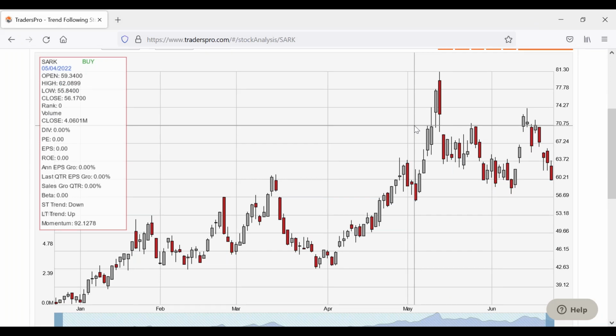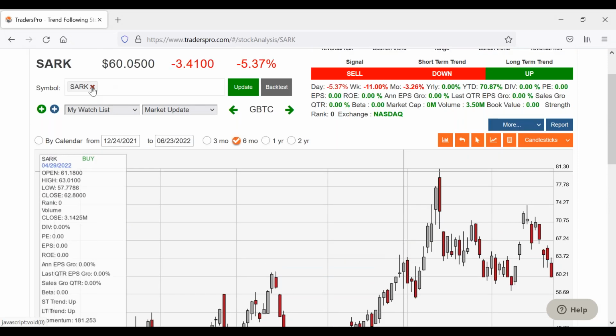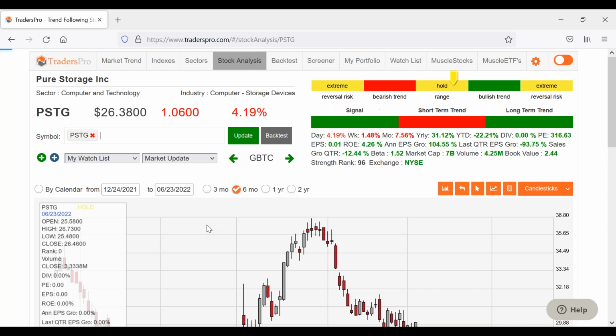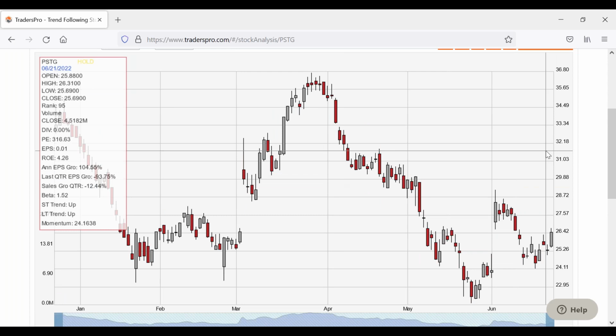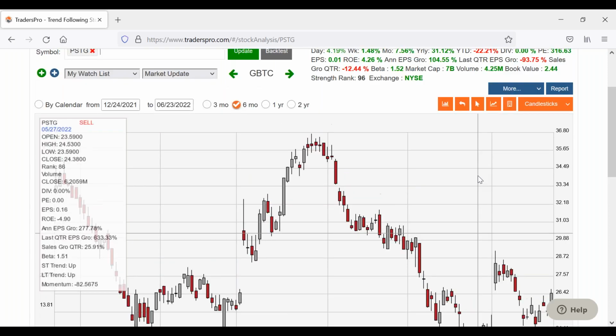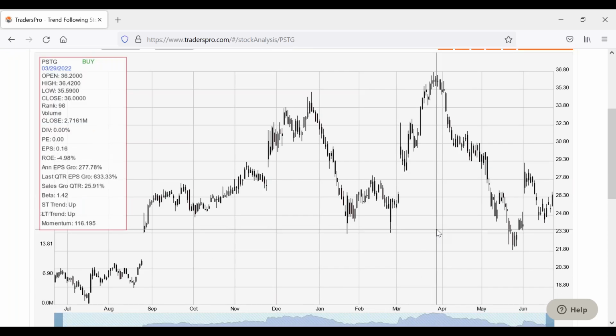Last question, how far back do you go for support and resistance? Well, what's most important is what's happening right now. Like if we go back to PSTG, I usually like to look at the last 6 months, what's been going on in that time. If I need to go back further than that, and I will, I'll go back and look at a bigger context to see if I'm missing anything. I think that's a good thing to do when you're getting real serious about a chart. Check the longer term context.